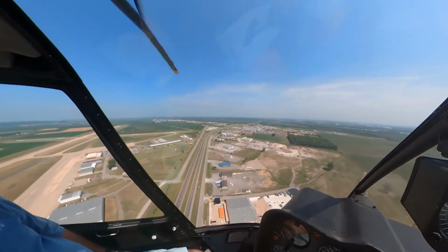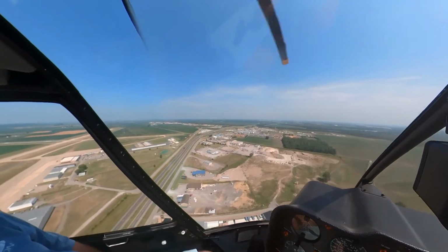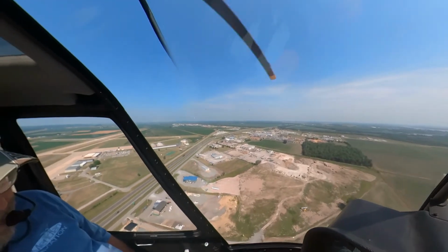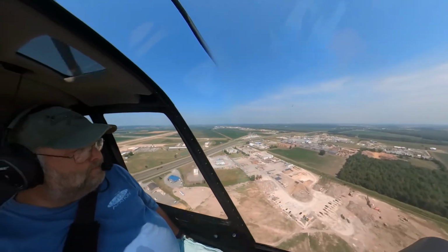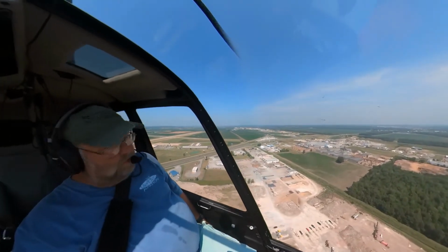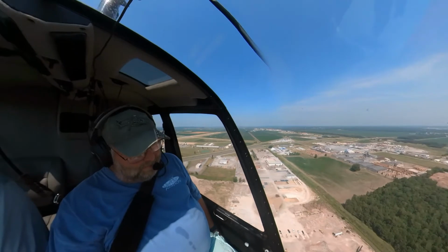All right, we'll do a... Actually, you still looking to do that slide on the asphalt? Roger, yeah, I'd rather go to the south end if that's okay. Works. Just extend your downwind a little bit, then once Jason's past the intersection, I'll clear you then. Roger that, we're extending a bit. 9 Romeo Mike.